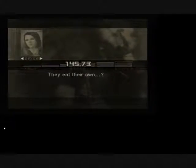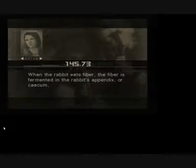Rabbits are known to eat their own excrement. They eat their own? That's right. It's called cecal feces. When the rabbit eats fiber, the fiber is fermented in the rabbit's appendix, or cecum, and turned into a nutritious substance full of vitamins. The rabbit excretes the substance and then eats it again to absorb the nutrients.